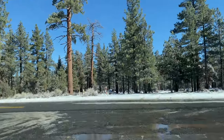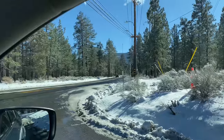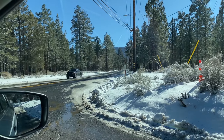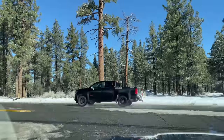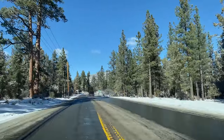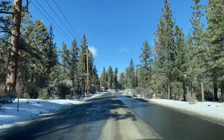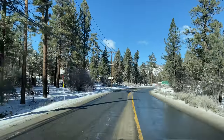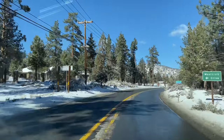Now we're at Highway 38, you guys. That's the way you leave town, coming this way. But we're not leaving town, we're heading back into town. And now we're gonna drive through Baldwin. So once we get to the corner of 38 and Big Bear Boulevard, we're gonna turn right onto Shea Road and drive into the part of town that gets the least amount of snow.